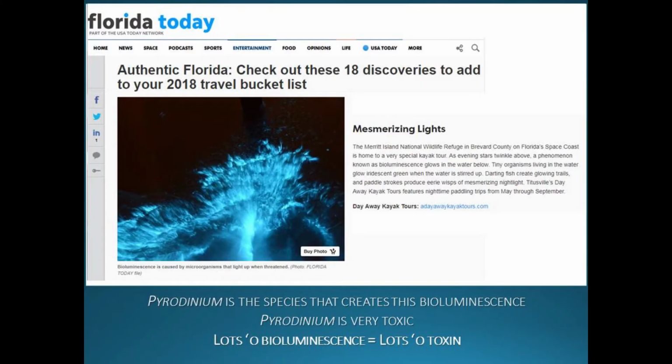I've showed this before. Some of you have probably seen it, and I find this very ironic. But I see this article almost every single year since I've been down here, and it's a bucket list thing you can do for Florida, authentic Florida. This is like a tourism thing that you should do, and it's to look at the bioluminescence in the Banana River, which happens every summer, okay? So it's recurrent, so much so that someone started a business around it, okay? Pyrodinium is a species that creates this bioluminescence. Pyrodinium is very toxic. Lots of bioluminescence, lots of toxin. So maybe this is how we're going to make money off red tides. I don't know. But this is bizarre that we're promoting something when we should be telling people to stay out of the water, and we're telling them to go frolic in it.